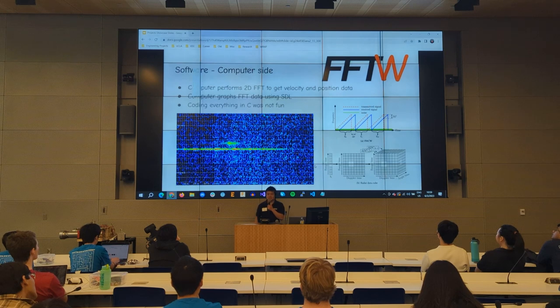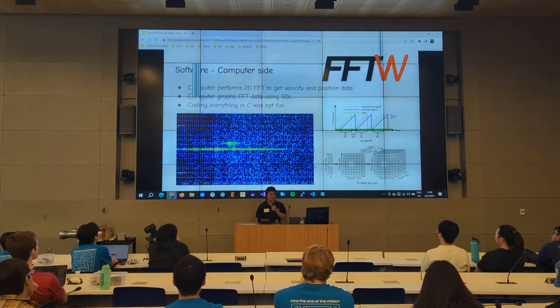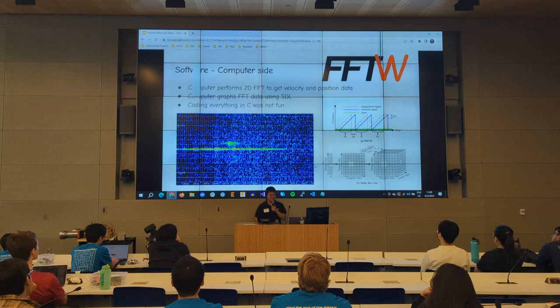And then next, on the computer side, we do a two-dimensional FFT to get the velocity and position data. And the computer uses SDL to graph the FFT data, and I coded everything in C, which might have been a mistake, but I guess it works. That was not very fun.